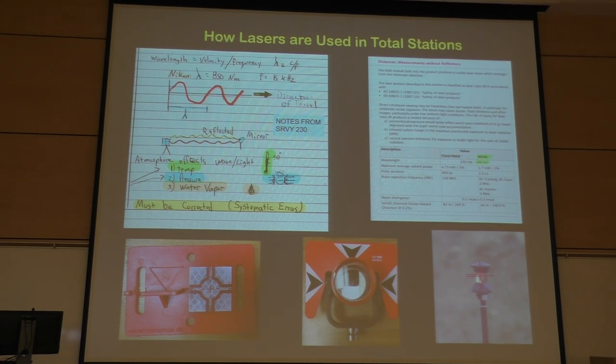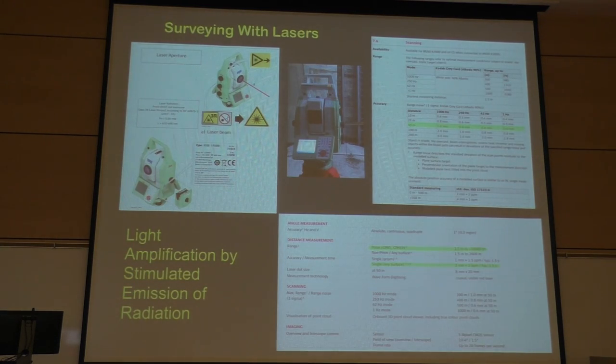Humidity, there's not a good correction for that, so we don't necessarily enter that input. But those are systematic errors. If you know the temperature and the pressure, you can calculate a correction. As I said, these are some mirrors that will reflect that. And it is dangerous to look at.